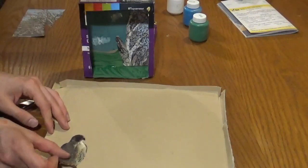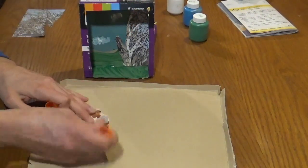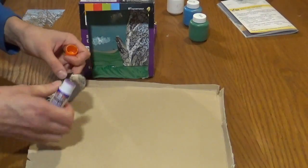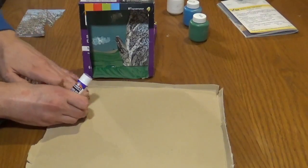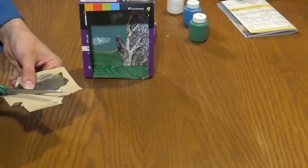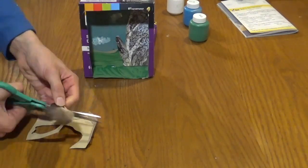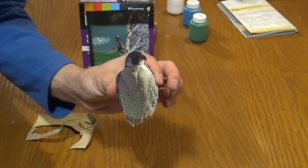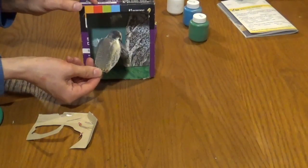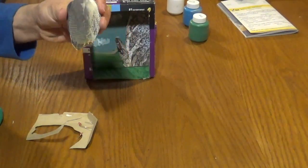Alright, I'm going to mount this on a piece of cardboard to make it nice and strong. So I'll just take my glue stick. Glue it on. There we are, nice and strong, mounted on a piece of cardboard. Now in my midground, I know I have a tree in my background, but if you remember, I also collected a natural material, so I think I'm going to use that stick to be a tree that this peregrine falcon can be on.